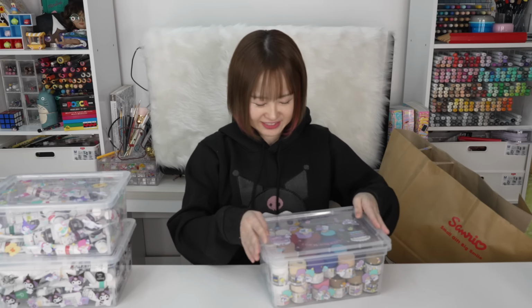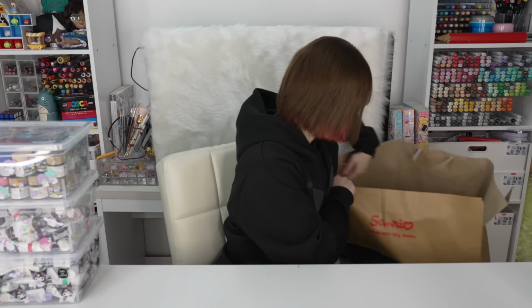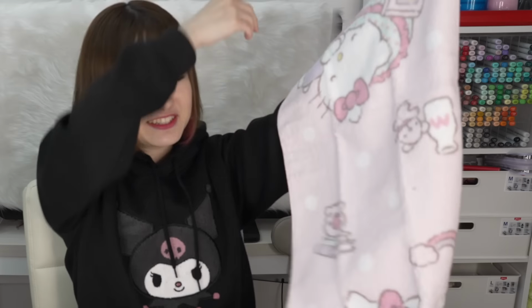And here we have it. Oh my gosh, this is so satisfying. I've been dying to sort them out. It's so useful and so cute at the same time. Next, I got a towel. Look at this design. And it's so, so fluffy. Like, I really want you guys to touch it.